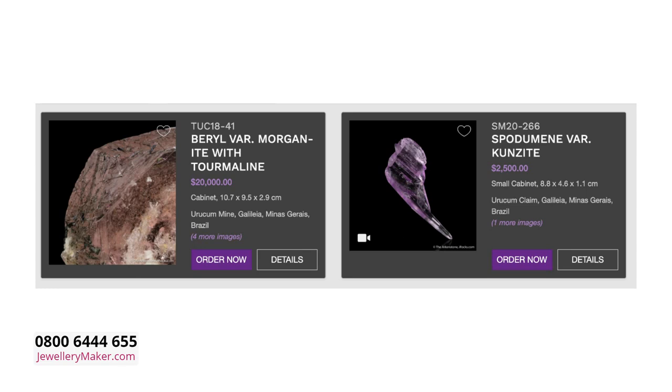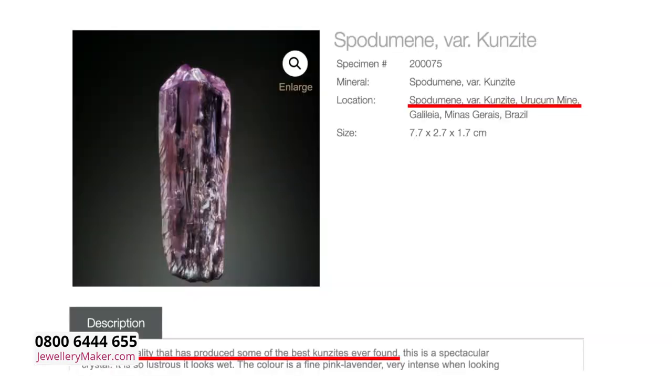You can see there, $20,000 on the left and $2,500 on the right. Look at the sizes. The one on the right is an eight by four by one centimeter piece. The reason I show you these, and the reason I can show you pieces like this as well, is so you can understand that it comes from the exact mine that we have for you here today. Again, 7 by 2 centimeters in size.